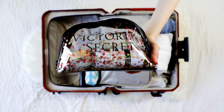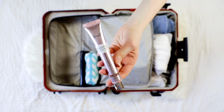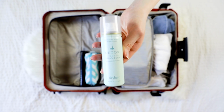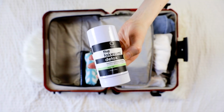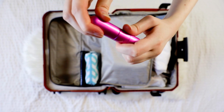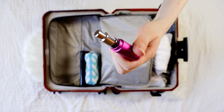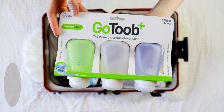I also keep 3 different bags in my luggage, one for makeup, makeup brushes, and body things. Another one of my favorites is this Dry Bar dry shampoo. Oh my gosh, you guys, this stuff is the bomb. And then of course, I have my all natural deodorant with me. And my most favorite thing of all, I'm linking this down below. This is a perfume container that you can put any kind of perfume in and it is so convenient.